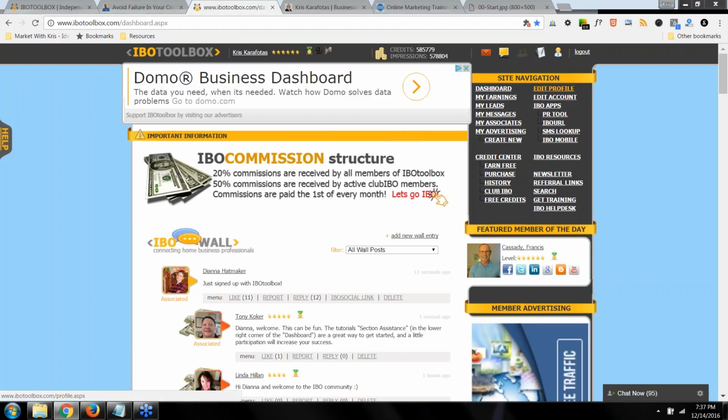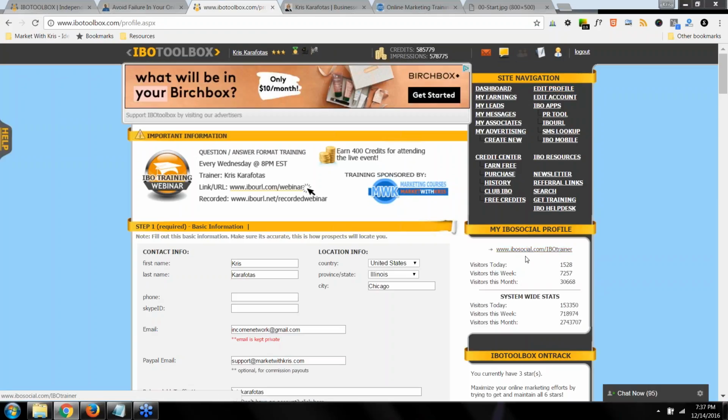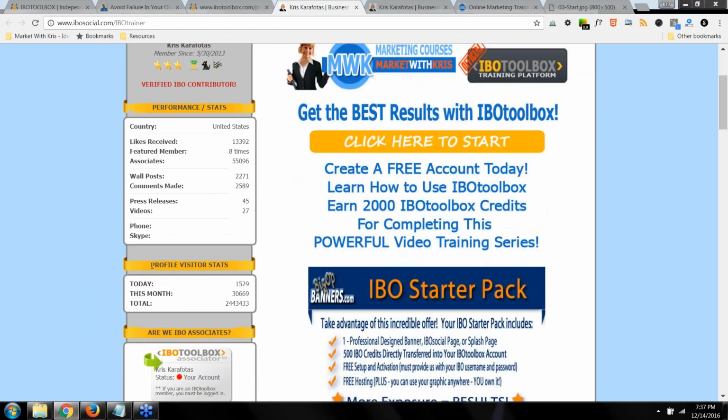Okay, so let's go over to the profile to see what it looks like, and you can either click on this link here to the right of step 1, or you can click on your name to get to your profile. So we'll go ahead and do that. And so you've got your picture, your name, your stars, your badges, your performance and stats, your country, your likes received, featured member, how many times you've been featured member, how many associates you have, your wall posts, your comments made, press releases, videos, and if you want your phone and Skype visible, it would show up right here. Your visitor stats, daily, monthly, and total.